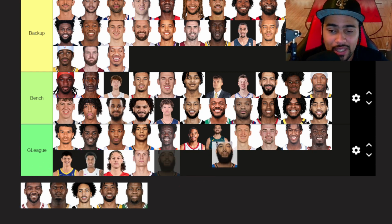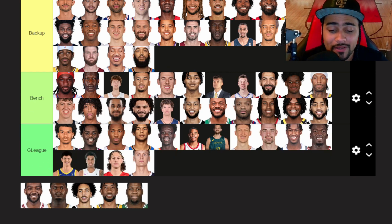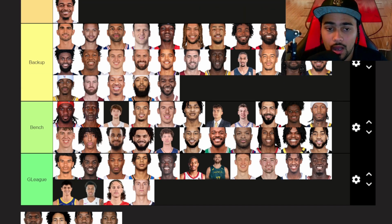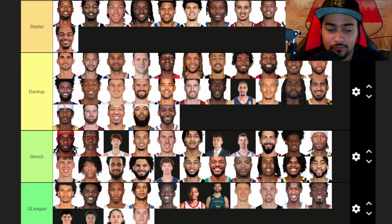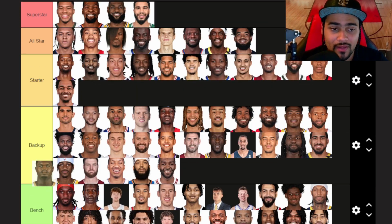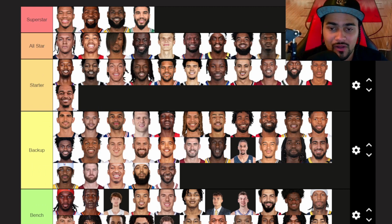Kenny Hustle, Kenrich Williams, also gonna go backup tier. One of my favorite role players in the league. Patrick Williams, going to go backup. Let's see what he can do this year. He got paid. He got his money. Now, no DeRozan, so hopefully he can have a full chance to grow, and we can see who Patrick Williams really is. Zion, going to go all-star tier as well, obviously.